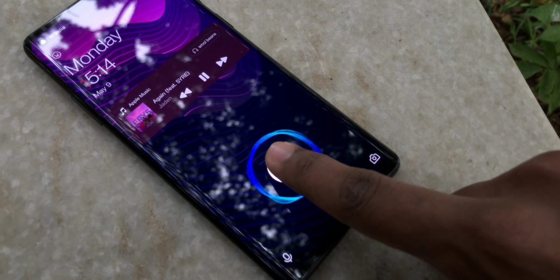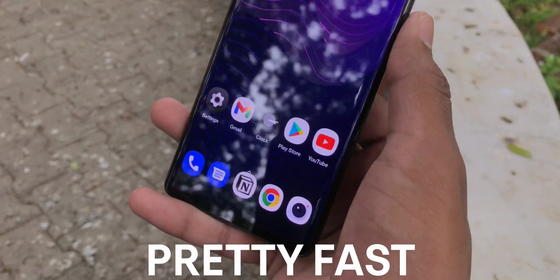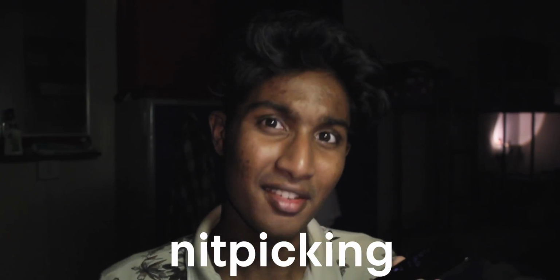The bottom houses the in-display fingerprint scanner, which is placed where your thumb would naturally rest, and it's pretty fast. I've never had issues with it most of the time. Nevertheless, it's a good display and you'll be basically nitpicking to find issues with it.